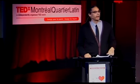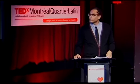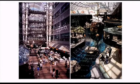She wanted to know why the up-to-date, state-of-the-art hospital looked so much like a shopping mall. So this is the pair of slides she used to illustrate her question. On the right is the West Edmonton Mall, still one of the largest shopping malls in the world. And on the left is one of the atriums at the nearby Walter C. Mackenzie Health Sciences Center. They're both in Edmonton. They both opened about 30 years ago.